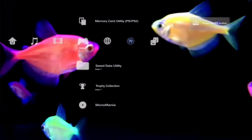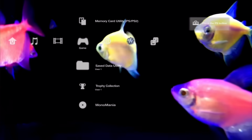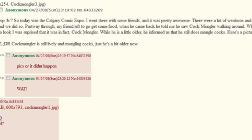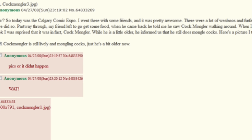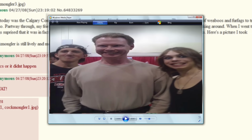Whenever someone's photo is repurposed into something like this, I always wonder if the person in the image is aware that they're a meme or being used to scare people. Thankfully, I found this image from 2008 of a 4chan post where OP saw the cockmongler walking around at a convention and asked him if he's aware of his online infamy, to which he said yes. OP also got this photo of him.